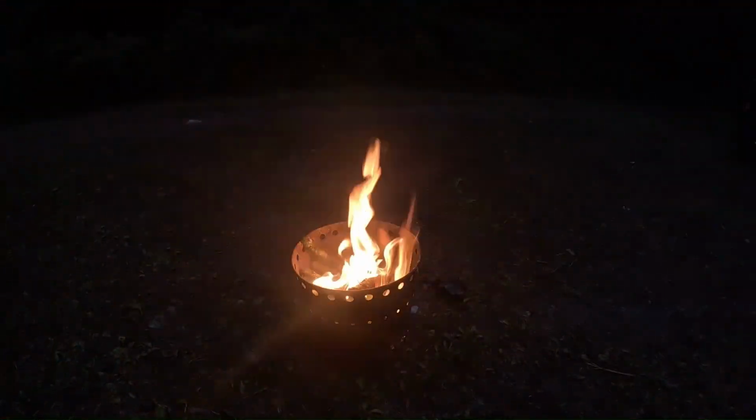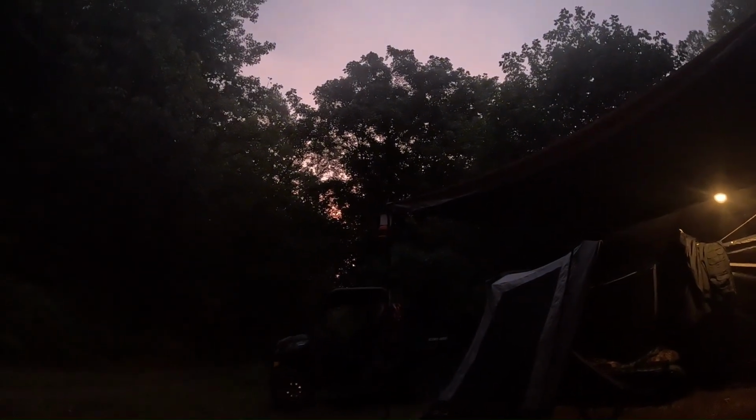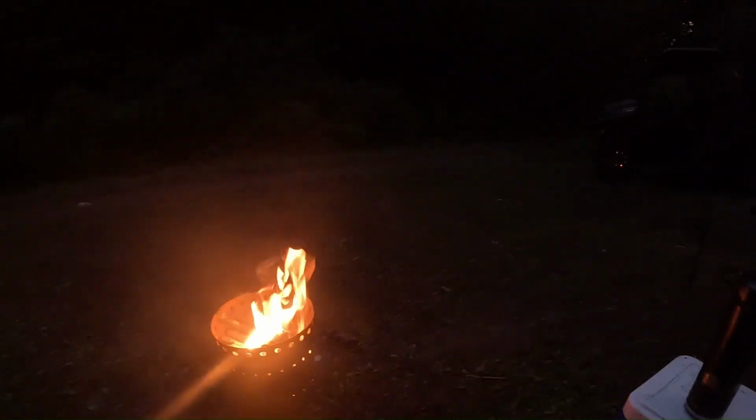Got my fire going. Went and rounded up a little bit of firewood. Well, you can't really see. Hard to believe, man. It's plenty daylight out here. The sky's still bright, but the GoPro viewfinder don't see it.